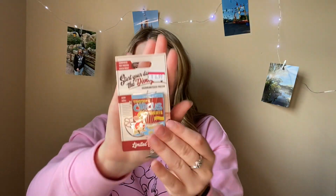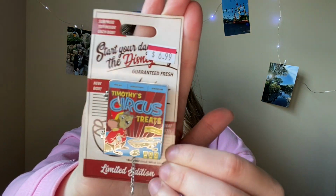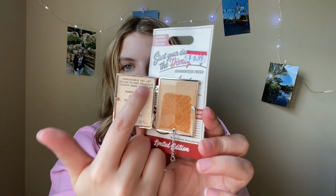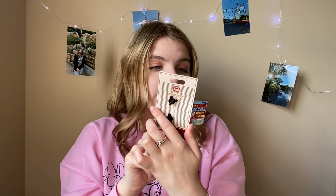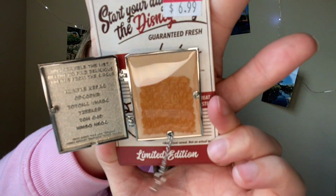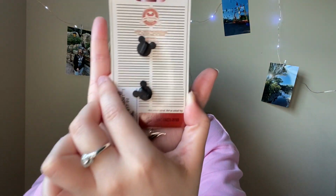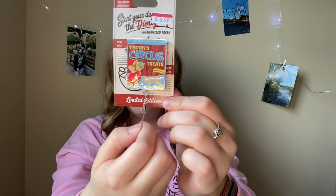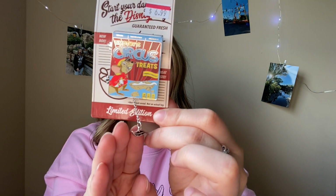Okay, so the next pin I got is this Start Your Day the Disney Way limited edition cereal box pins. And I got the Dumbo one, and this one was $6.99. So it's got like the little cereal box cover, and then there's like a little game. It says unscramble the list below to find delicious treats from the circus. And it's got like little peanut cereal. And I just think this is so cute. And then here is the back. And this was originally $17.99, and I got it for $6.98. And then also here's the little feather dangling element down here.